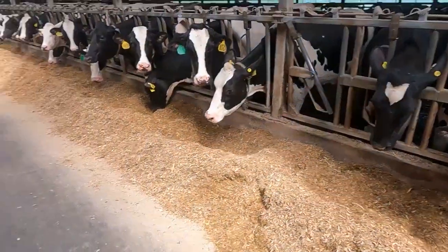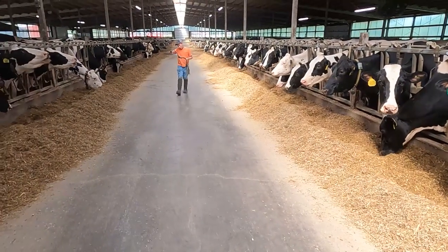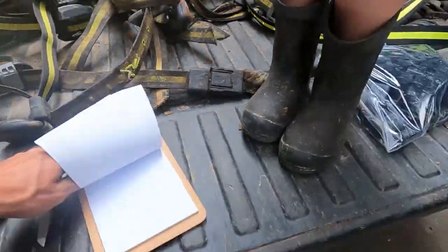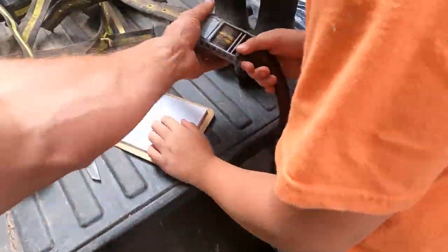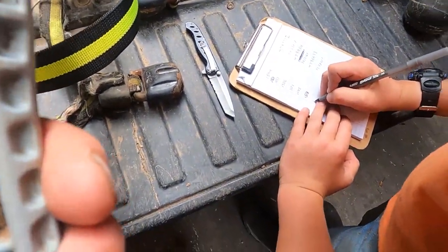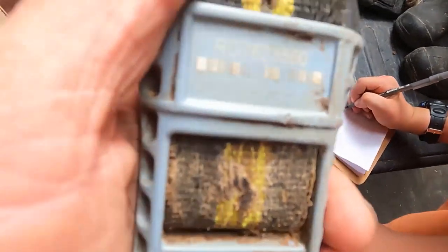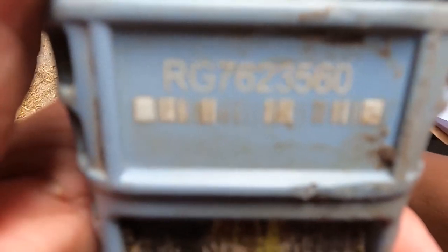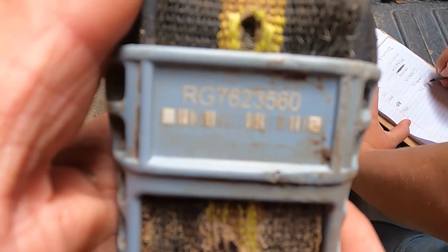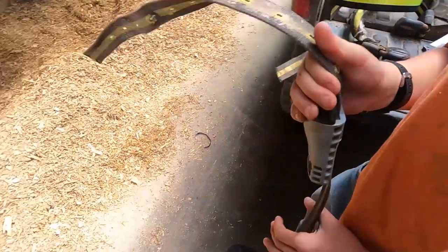Do you have that number wrote down for a cow? Okay, let's put it on this 1547 right here. I'll read you the number off. You write it down. I can read that, Daddy. Okay, so what's the number, cow? 1547. And then the collar number is 762-3560. Okay.